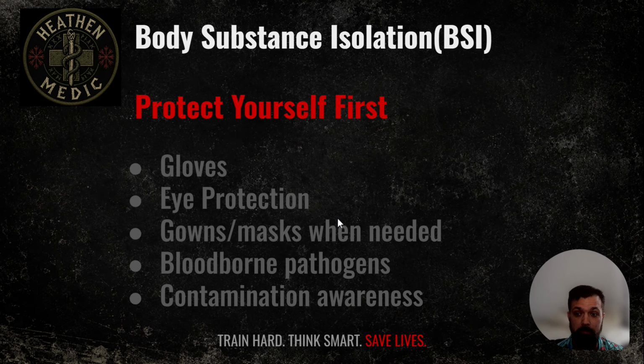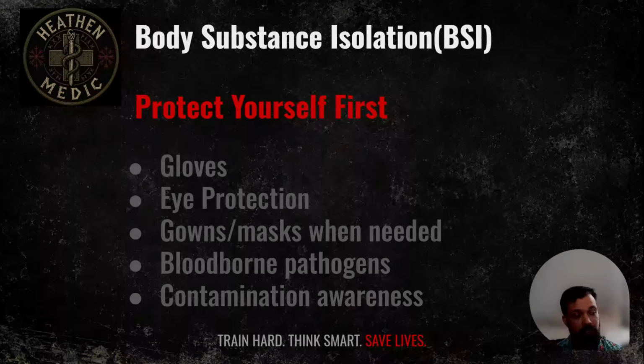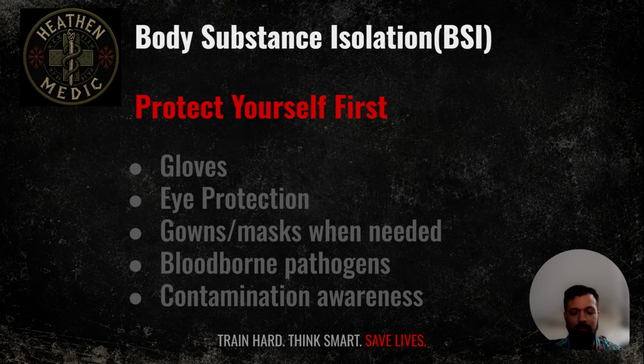Next thing we look at: body substance isolation, PPE, BSI. These kind of go hand in hand with scene safety. Okay, we have to protect ourselves first. Gloves and eye pro is a minimum of what you should be wearing when you're treating patients. BSI isn't optional because the patient looks clean. Don't forget that. You may need to put on a gown and mask as needed for different situations. You may need to worry about bloodborne pathogens, contamination. These are things to keep in mind and look for at the scene. If you notice any of these things and you cannot treat it yourself or you're not trained to do so, call for additional help. So the first thing we're looking at is BSI and scene safety.